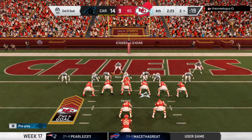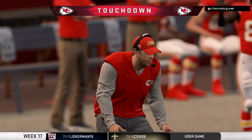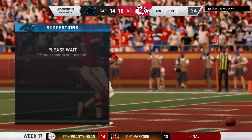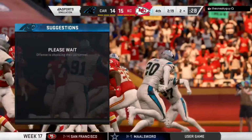Check them, set. And they will run it with Michel. And he's going to take it into the end zone for a Chiefs touchdown. Sony Michel with touchdown number 15 on the year and second of the game. And the Chiefs have taken the lead.